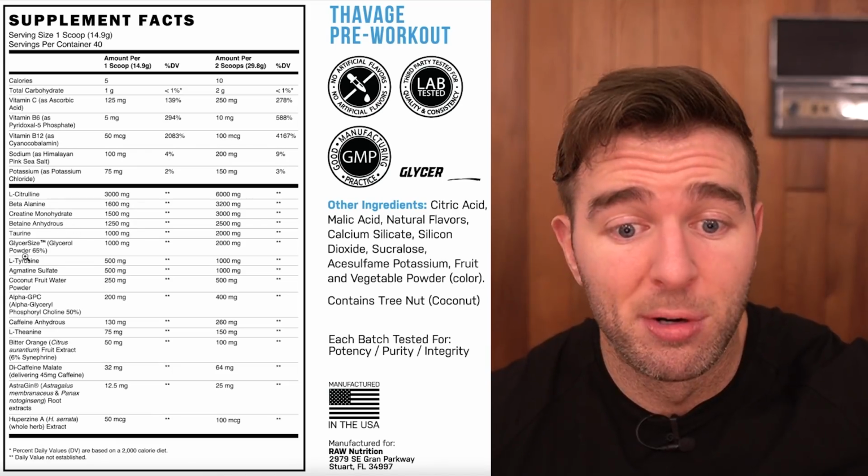It's not like preventing the candle from burning from both ends. I'm trying to think of a good way to elaborate on this, but you have an adequate amount of choline, ideally through your diet and or supplementation concurrently, which then is going to enable you to produce enough acetylcholine. Obviously you have methyl donors as well.